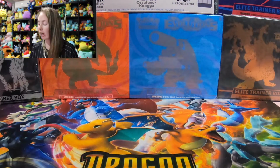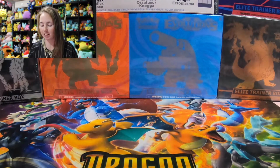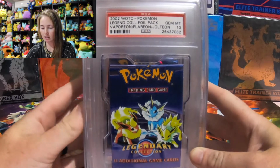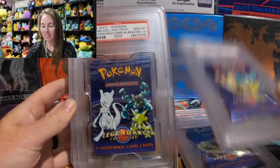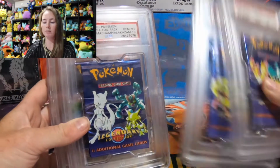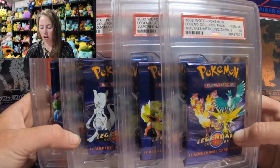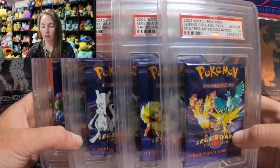So my number 9 item is not just 1, it's 4 actually, because it's a part of a collection. It is the Legendary Collection booster pack set, all PSA 10s. So we've got 1, 2, 3 and 4. As you can see, we've got all the artworks here. They are my number 9, so I would probably value these guys around the 1.5K mark per item.